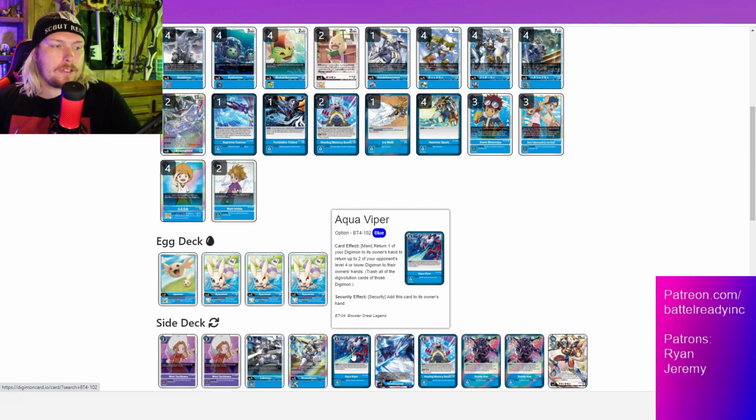Return one of your opponent's Digimon to its owner's hand. Return one of your Digimon to its owner's hand to return up to 2 of your opponent's level 4 or lower to their hands. So that's kind of interesting. You could bounce 2 hybrids with this, and then their tamers go to the trash. So that's pretty good value right there, because bringing out a hybrid again is kind of tricky in a lot of these decks.